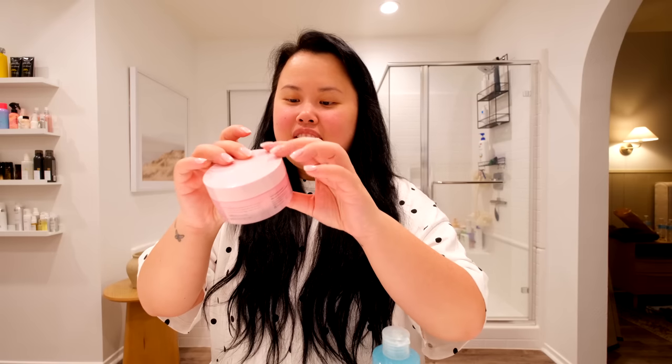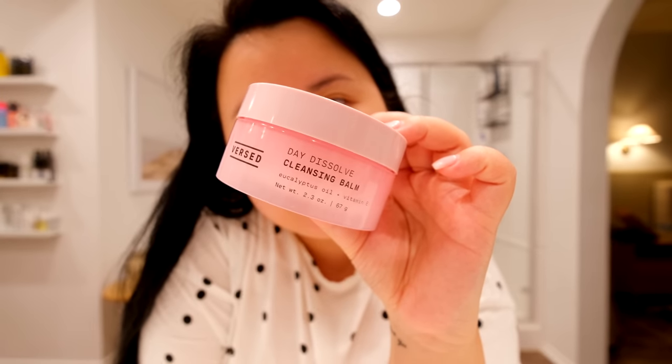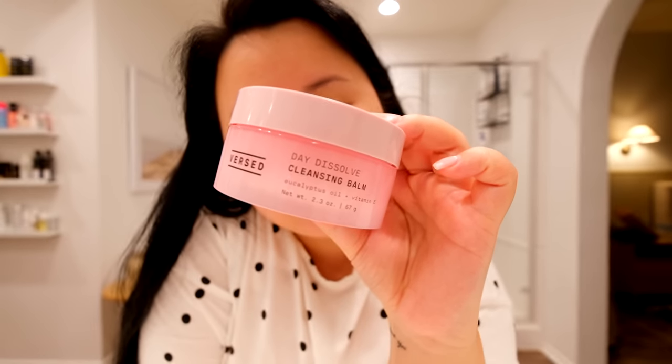I have been loving their Day Dissolve Cleansing Balm. This actually removes makeup pretty well, and I love the way this makes me feel. Super hydrating, very creamy on the skin. It smells super soothing and relaxing as well, and does a really good job taking the makeup off.